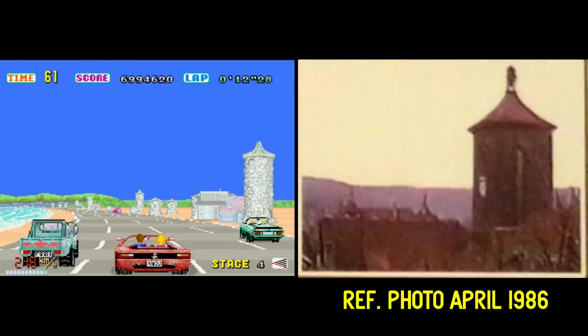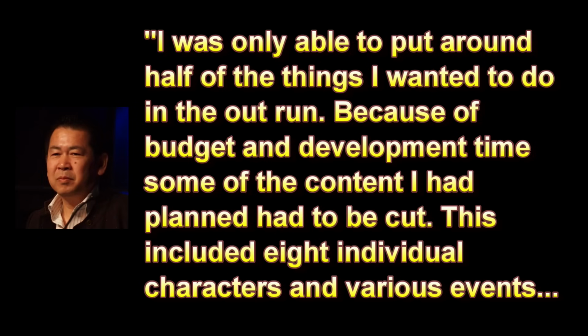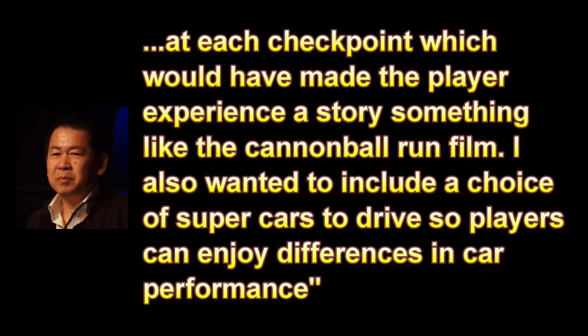According to Mr. Suzuki, "I was only able to put around half of the things I wanted to do in the first Outrun. Because of budget and development time, some of the content I had planned had to be cut. This included 8 individual characters and various events at each checkpoint, which would have made the player experience a story similar to the Cannonball Run films. I also wanted to include a choice of supercars to drive so players can enjoy differences in car performance."